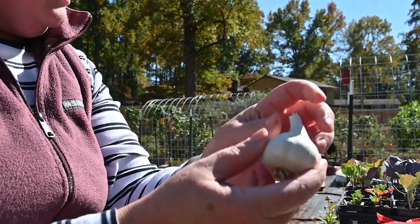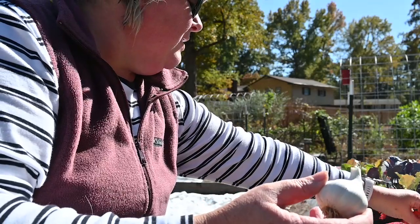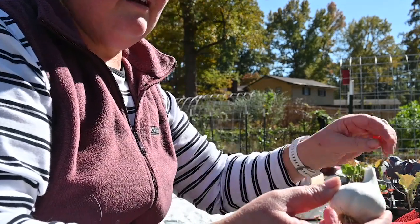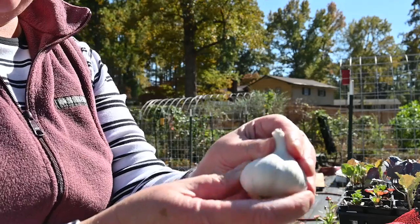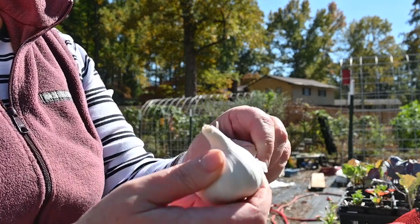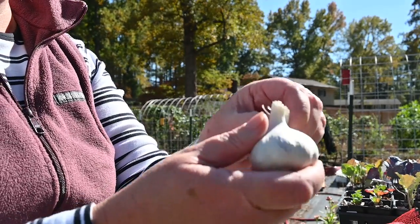Okay, so if you think you have your head of garlic, like, you know, you're cooking or whatever, this one, I think this is the hard neck. It's the hard neck. Yes, I thought so, because it feels really hard right here. And hard necks, you're not supposed to be able to braid, if that's important to you.